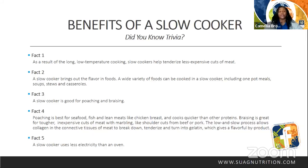So did you know that a slow cooker is good for poaching and braising? Poaching is best for seafood, fish, and lean meats like chicken breast, and cooks quicker than other proteins. Braising is great for tougher, inexpensive cuts of meat, with marble-like shoulder cuts from beef or pork.